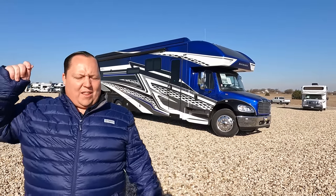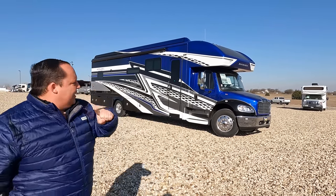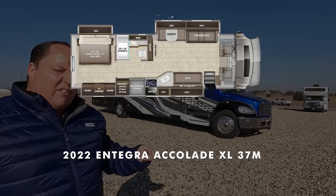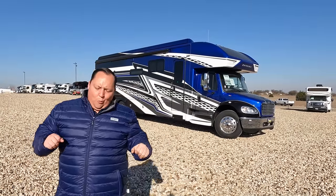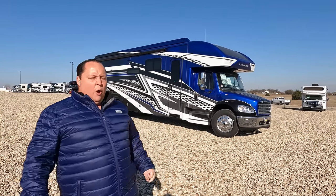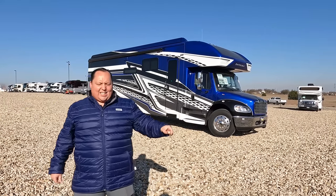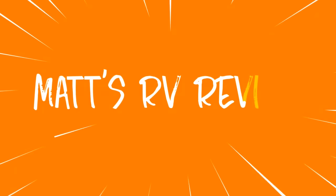We are taking a look at one of the newest and hottest and one of the best Super C's on the market today. This is a 2022 Entegra Coach Accolade XL Model 37M. We are gonna take a look at the outside features first, then the inside features. Then, we're gonna give you three things we love about the Accolade XL and three things we dislike about it. We're starting in 3, 2, 1.